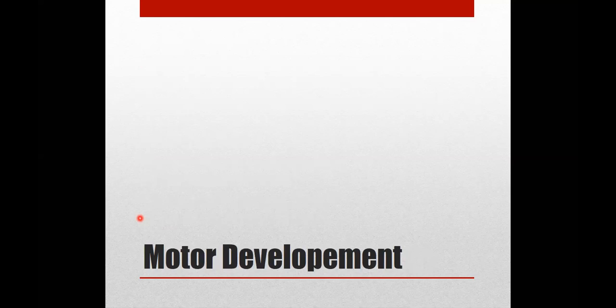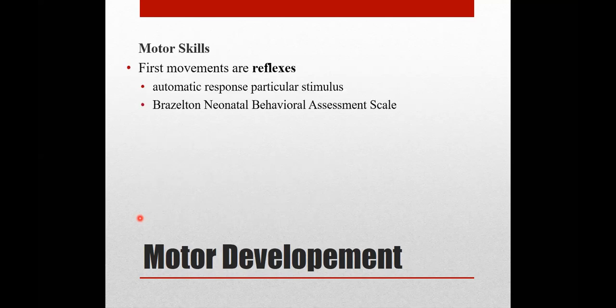Okay. Moving on to motor development of motor skills. So the baby's first movements are going to be reflexive movements. These are automatic responses that are triggered by particular stimuli automatically. They're built in, don't have to be learned. And they can test those reflexes with the Brazelton scale. You don't have to memorize that entire name, but Brazelton scale.